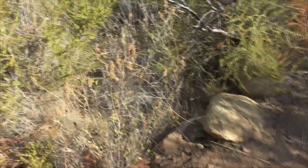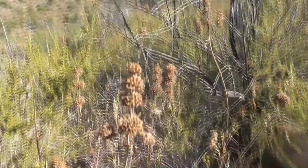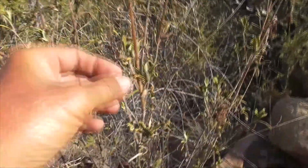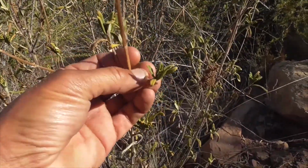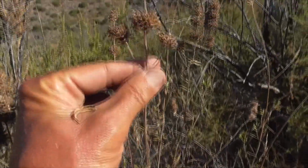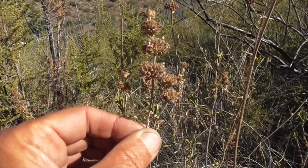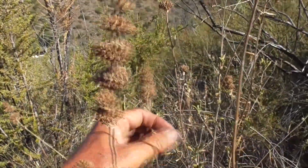Now here's some more of our black sage with former flowers that are seeded. And so it looks like here. It's our black sage from the genus Salvia. Long stalks and then a little cluster of flowers and seeds at the top. He's really happy here.